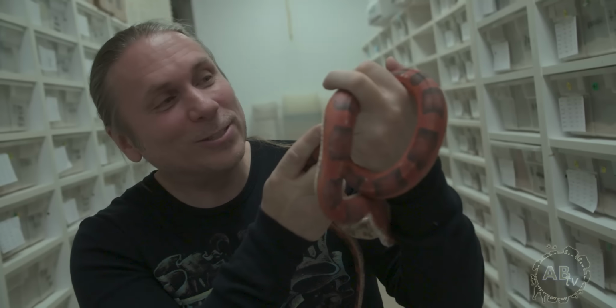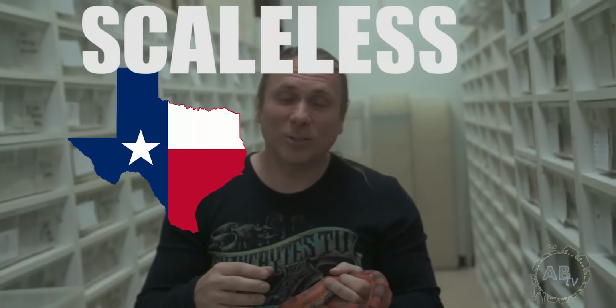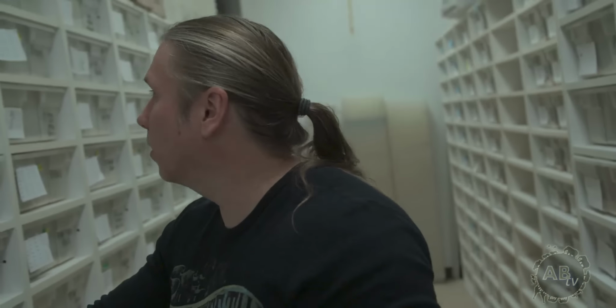Whew! That thing is red and absolutely gorgeous. So again, just a scaleless Texas rat snake, but we're working on specific lines that just make them really brilliant. And these guys are definitely getting there for sure. Let's see what else I got.